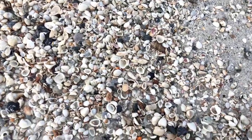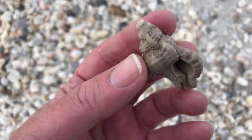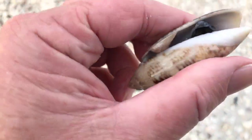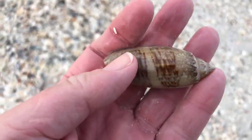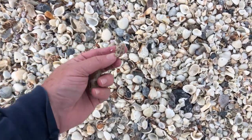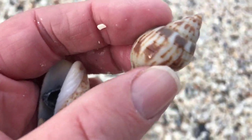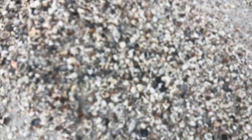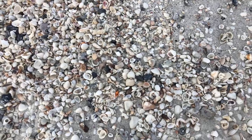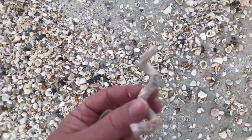Here's some cool shells. Another, this is a really, really old Murex shell, really old. That's been buried for a while. Nice, another nice big olive shell. Beautiful olive shell. A little tulip shell, a little banded tulip, a little baby banded tulip. I saw something else, darn it, that I was going to pick up over here. Yeah, big piece of a worm shell.